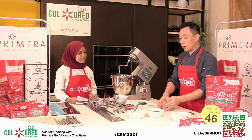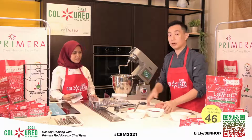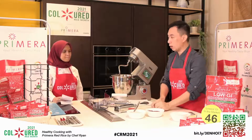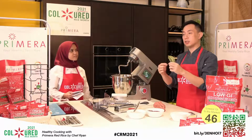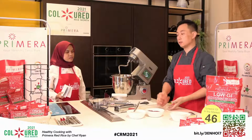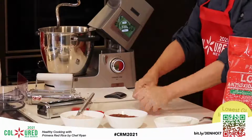Okay. So what I want to do now is, again, there's a pasta cutter here. I want to cut this into the shape of a thin noodle. It's not exactly angel hair, but it's a size between angel hair and spaghetti. But first, let's dust this with some more rice flour.